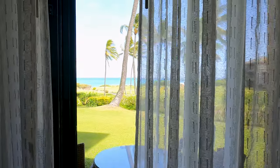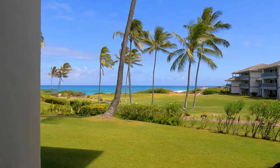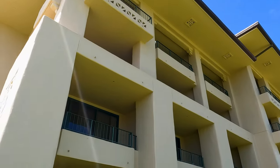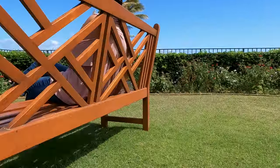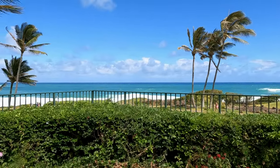However, the best feature of this room is the view from your own lanai. It has a beautiful view of the immaculate Hyatt grounds and the ocean. It has two rattan chairs and a table to relax. Overall, the room is smaller than I thought for an ocean view room.